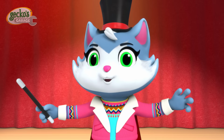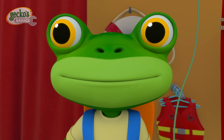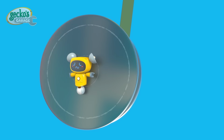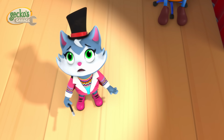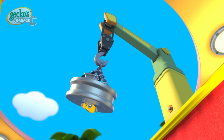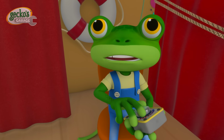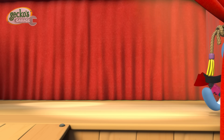Perfecto! Who's next? Molly! Prepare to float by magic! The show. We'll get you down, Yellow. I'll just turn off the magnet. Oh, no! Yellow's stuck in the tree. Let's take a break. I'll be back.